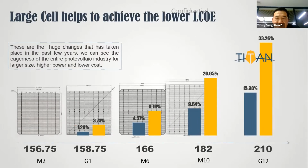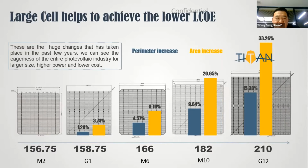And this year, I think everybody in the PV industry feels it is an amazing time, and I can also say this is a very exciting time because there are very huge changes in this field. It was just a few years, from 2019 until now, maybe only 2 to 3 years. All the cells changed very fast from M2 to G12. Together with the cell change, we can see that the module power increased very much, and we are also very happy to see that the LCOE has decreased this way. We can also see that the large cell helps to achieve a lower LCOE, and it is also a better and faster way to achieve it.